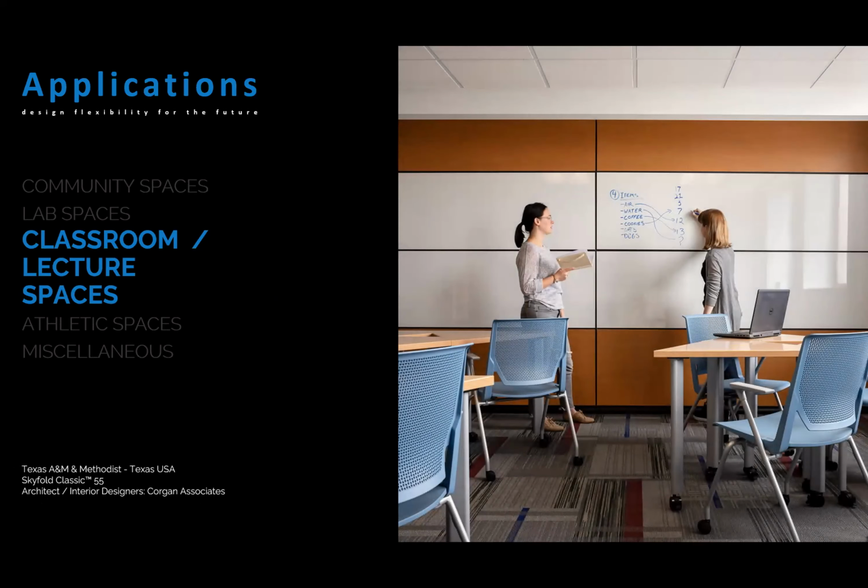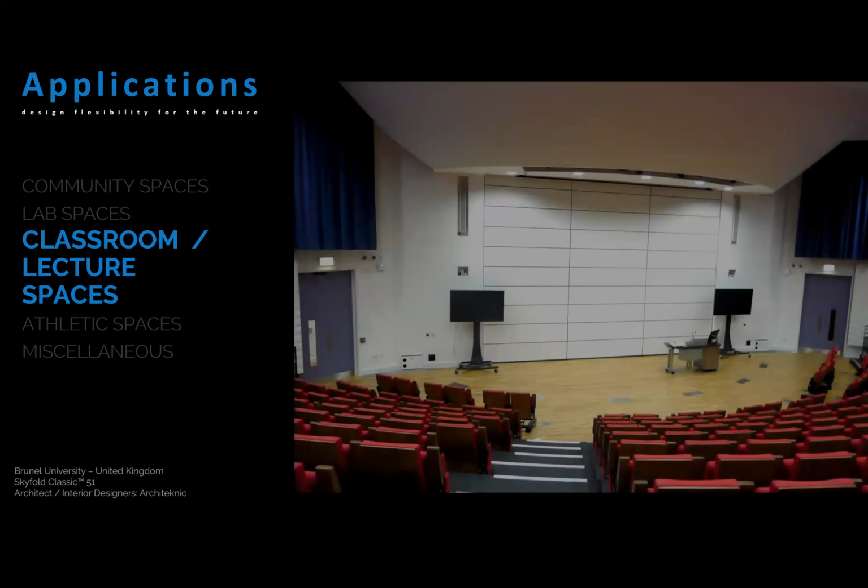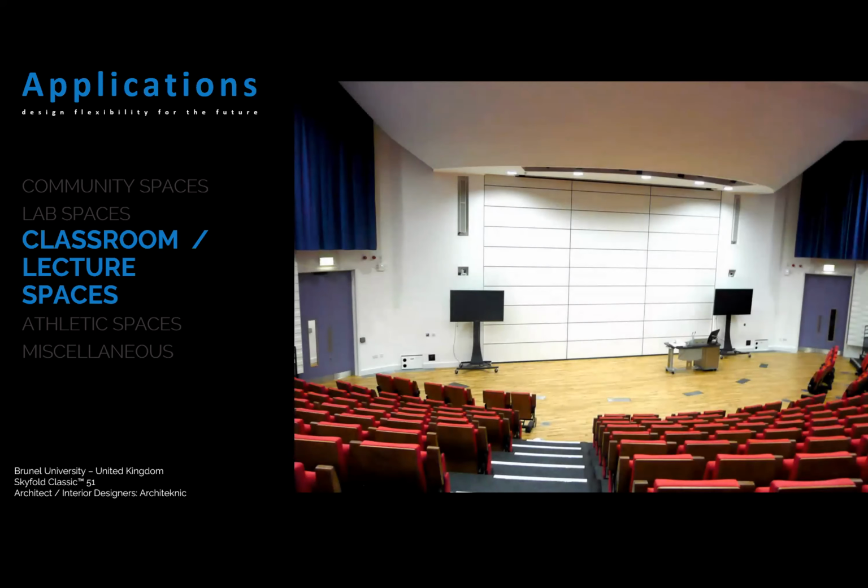A lot of mixed materials also being utilized. There's a lot of flexibility there. This is a lecture hall at Texas A&M. Notice how we can do the fixed panels to accommodate at those stepped and sloped intersections.